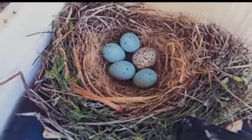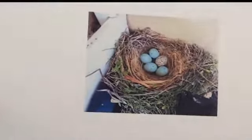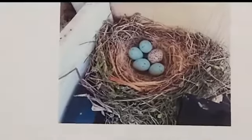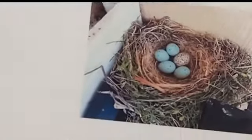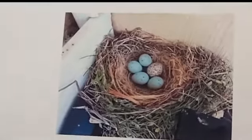That is actually from a cowbird, a brown-headed cowbird. It does happen. Cowbirds are called brood parasites or nest parasites. They do not build their own nest. They do not take care of their own young. It is now whatever species they chose to lay that egg, that parent, those birds are going to raise that cowbird egg and nestling.